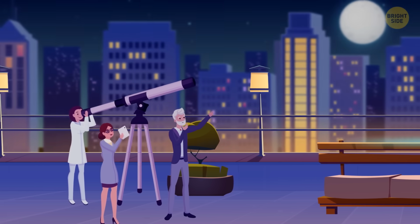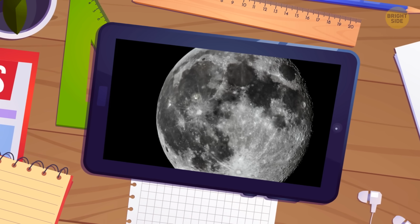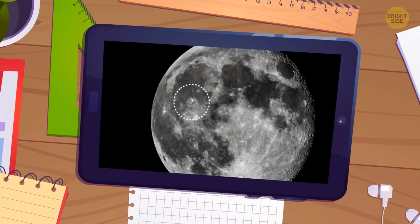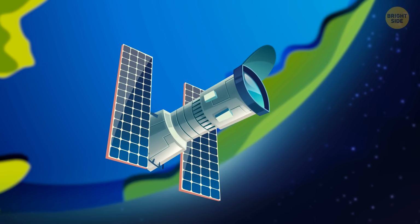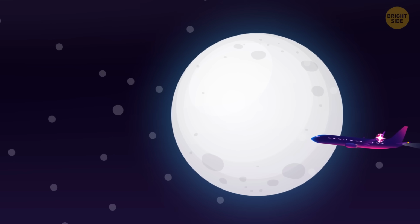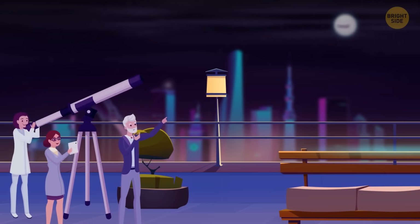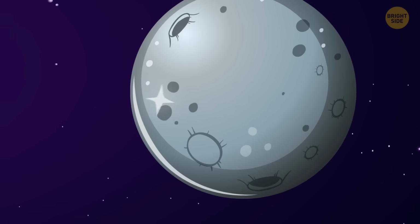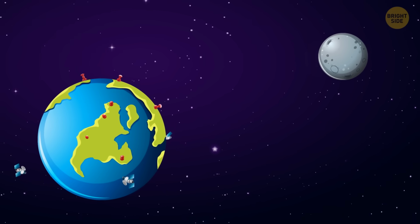Indeed, hundreds and thousands of amateur astronomers were watching the moon that night, and suddenly there was a bright light on it, as if someone had lit a powerful spotlight on the surface. Scientists immediately began to look for an explanation to this phenomenon. They first thought it was simply the glow of an airplane flying between the observers and the moon, but then it wouldn't have been seen by so many people from different parts of the world at the same time.